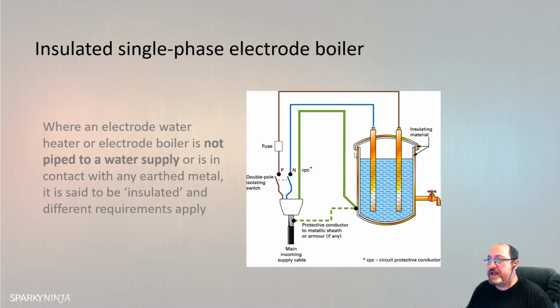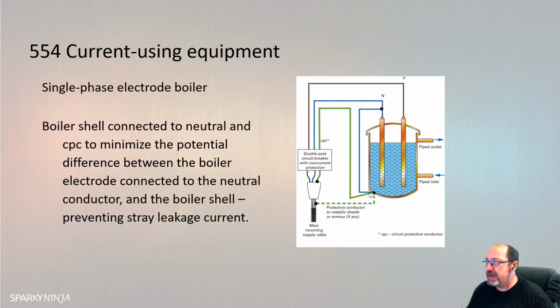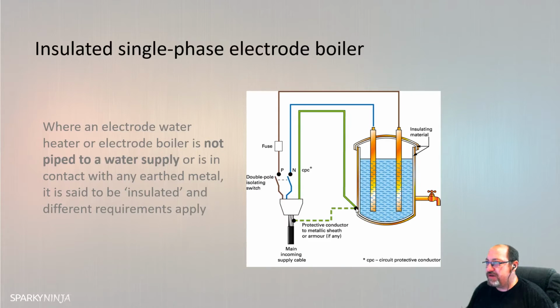Here we have an insulated one, and you can see if it's an insulated one we still earth it, but we don't actually have to have this link. You can just see the layer of insulation there. It then has a bit about 3-phase ones, but I won't go into that too much.